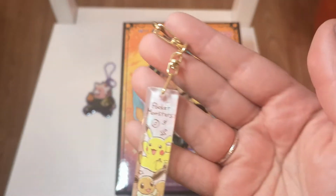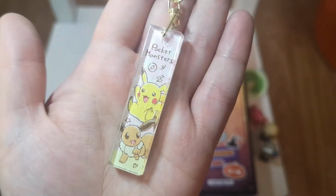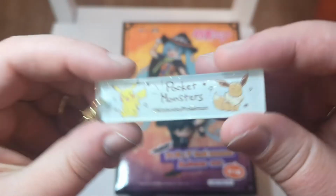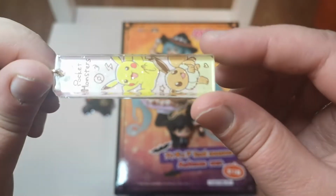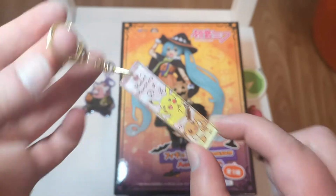Okay, so here it is. It's got the glitter in it, can you see it? And then on the other side it says Pocket Monsters. So cute. I can't wait to put that on something. That is adorable. So adorable.